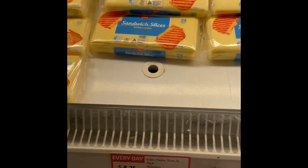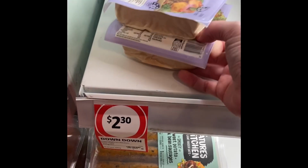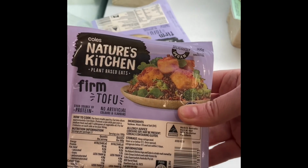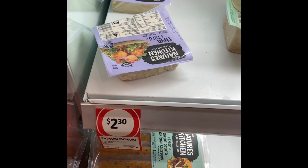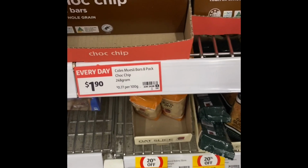Well, because we don't like the taste of them. Went to get this tofu and then remembered that there's actually still a little bit in the fridge at home, so I did leave it. I put it back, just didn't film that bit. And then got some choc chip muesli bars.